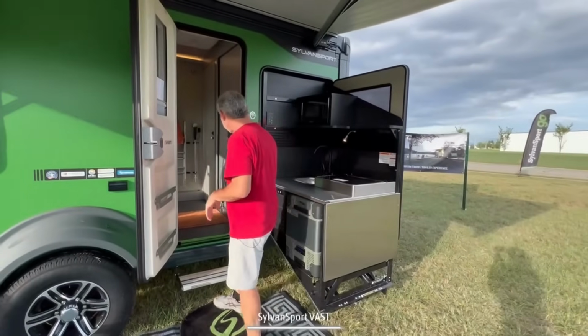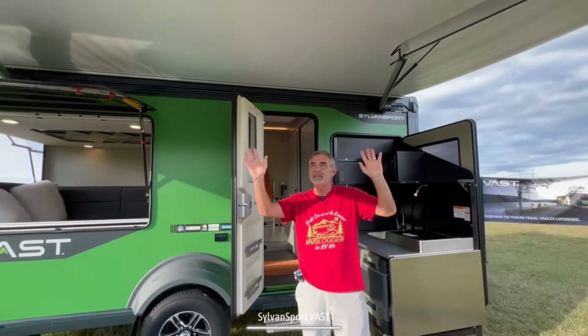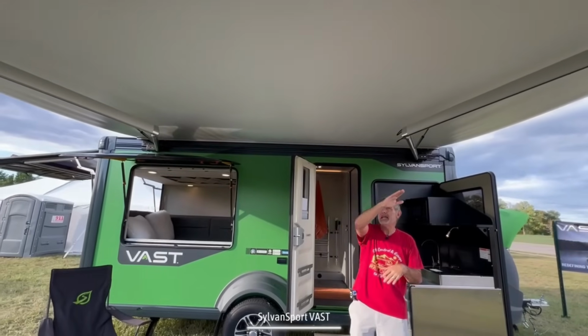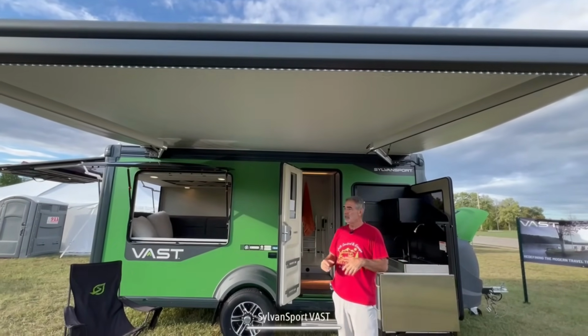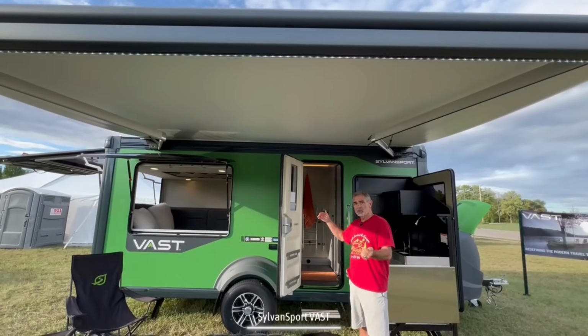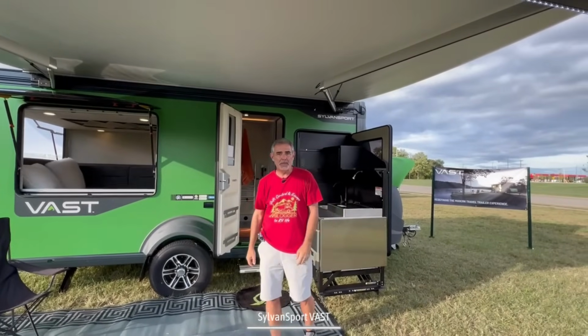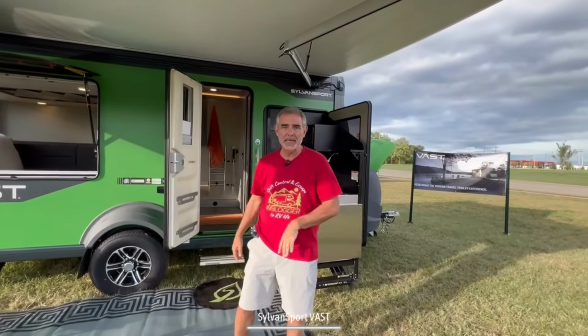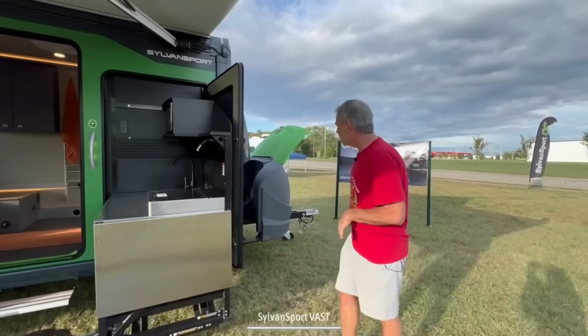Now also outside, you'll notice that we have this really wonderful awning overhead. This comes with the camper. It has LED lights along the front edge of the awning. You can either use the inside controls to bring it in and out, or you can load an app on your phone and just do everything from there, which is what we do in our Class A RV, and it's really very, very convenient.